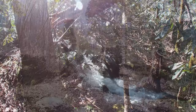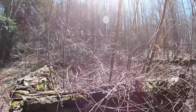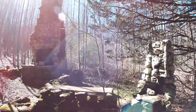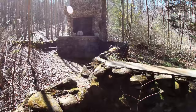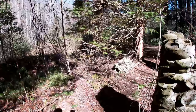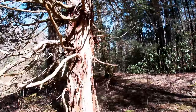So, we found another old home foundation that I hadn't seen before. There's the main home there. This looks like it was probably a porch or something right here. Totally cool. We actually haven't made a whole lot of progress on the trail itself because we keep finding things to go look at.